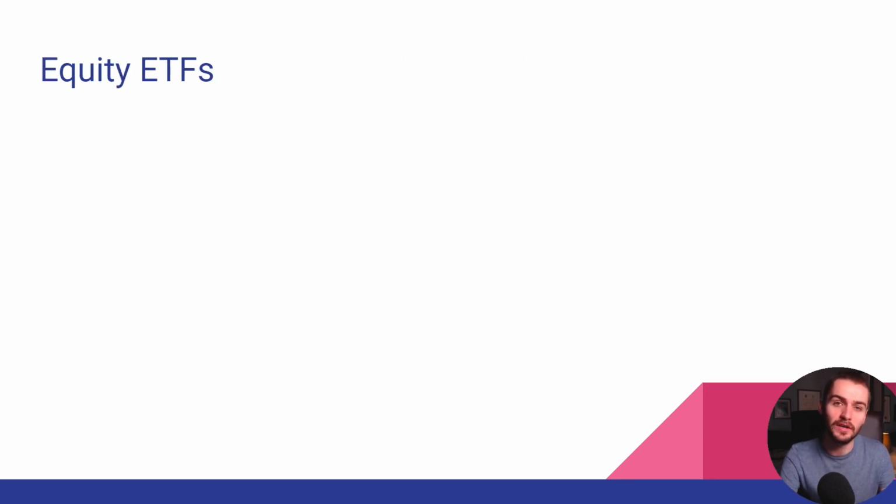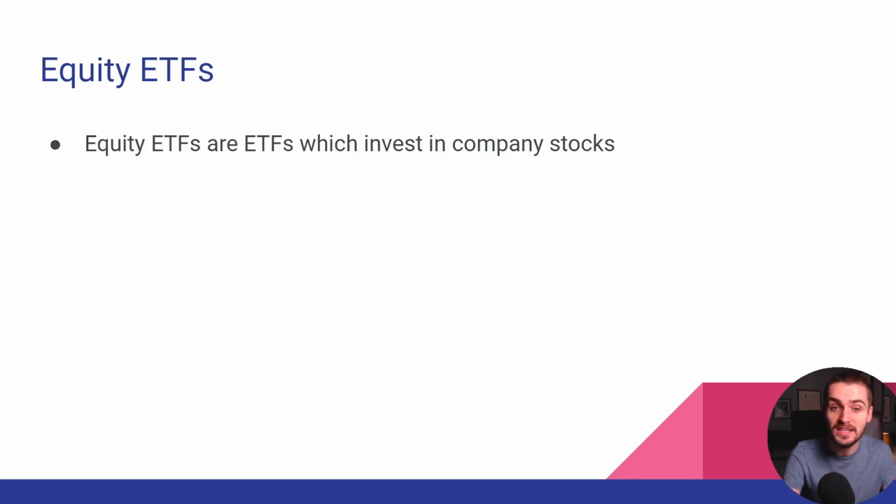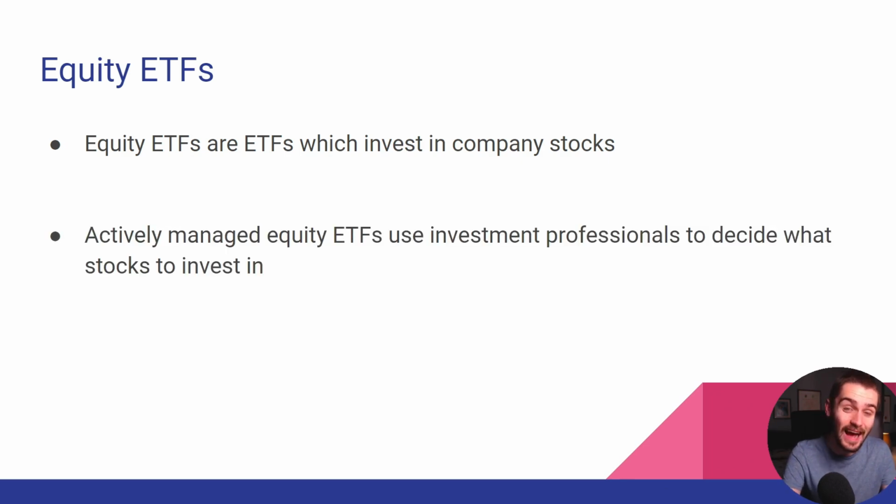As we've only been talking about stock market investing in this series, it only makes sense that we talk about equity ETFs. That is, ETFs which invest in company stocks. If the equity ETF is an actively managed ETF, there will be a team of investment professionals deciding what stocks the ETF will buy and sell.